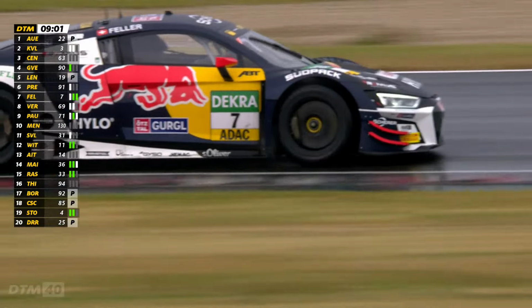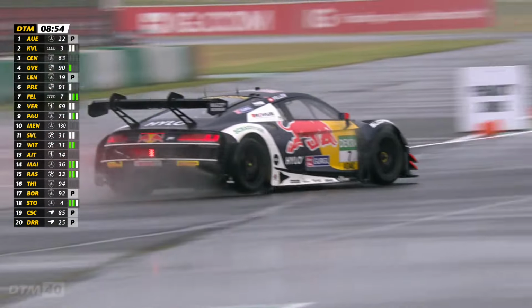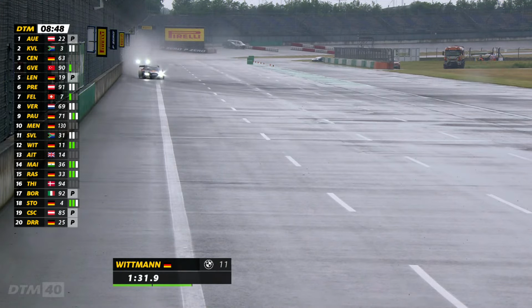He is P6, as you said, but just over half a second away from the best time of Lucas Auer. Although Lucas has had that good couple of laps, but also some wild rides as well, hasn't he? Yes, he's probably carrying a fair bit of ballast now, having been through the gravel trap a couple of times.